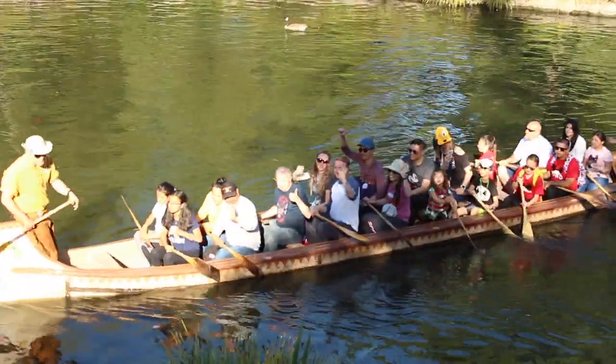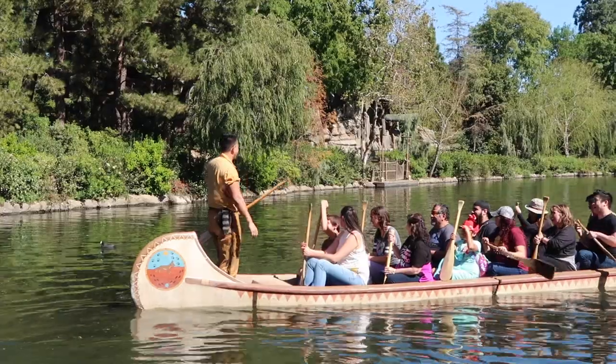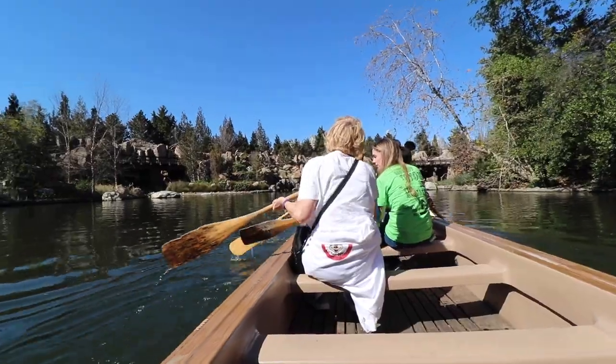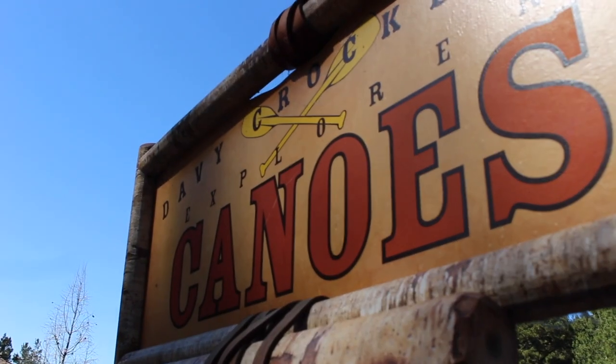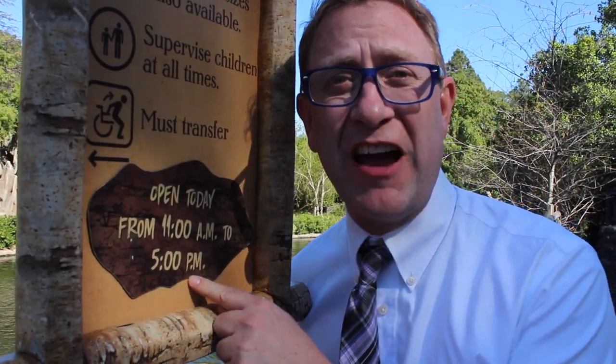Hello. Davy Crockett's Canoes is named after the 19th century explorer, Davy Crockett, obviously. The canoes is a seasonal attraction. It doesn't run on rainy days, and it closes when it gets dark. So if you really want to ride the canoes, which I highly suggest, check the schedule, see if it's open that day. Canoes is one of the few attractions that has limited hours. For today, it's open from 11 to 5 p.m.